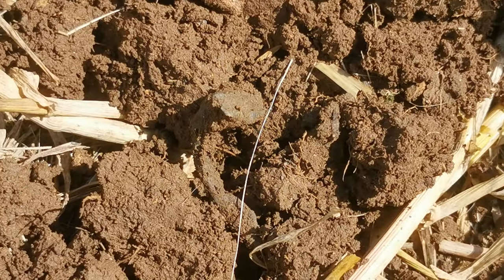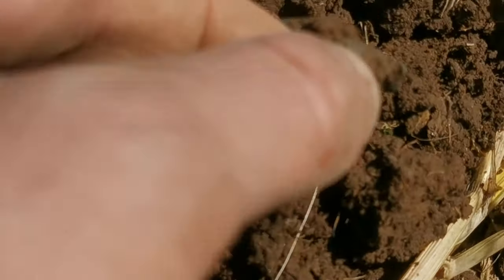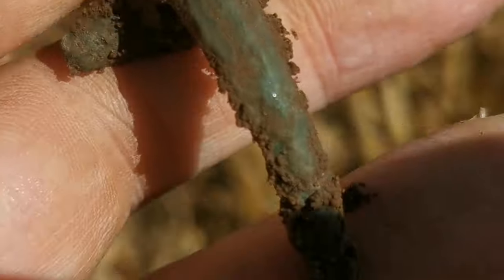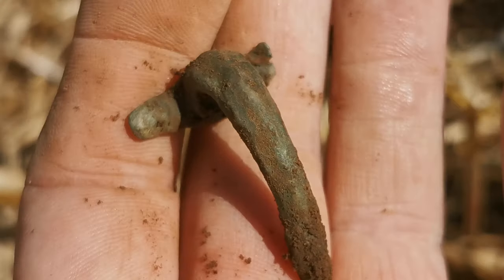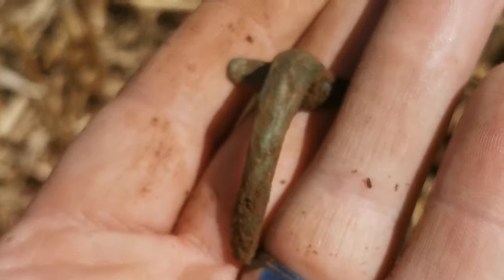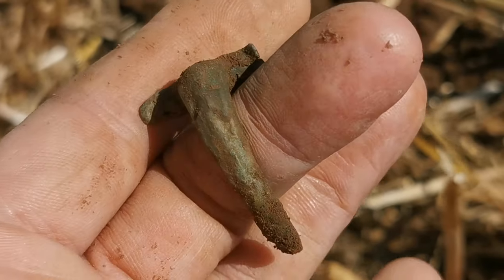There's that anyway. Something right there. I know what that is straight away. That is Roman. And I got a really iffy signal on all that, did. Beautiful. That is a Roman fibula brooch. Fibula brooch, I think it's called. No way, that is Roman. Beauty. Wow. How awesome is that? Fantastic.